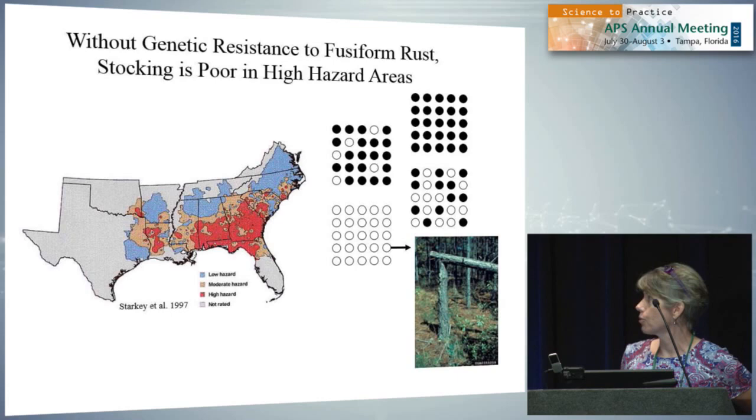This slide is just showing the idea that 50 years of pine breeding has made a big difference for fusiform rust. I guess the black dots represent dead trees in a plot and the white are alive, and so the top ones are from the 60s or 70s, and now, after many, many years of breeding for resistance, there's a lot of resistance out in the field to fusiform rust. The problem with rust is the galls cause stem breakage in wind and rain and hurricanes.